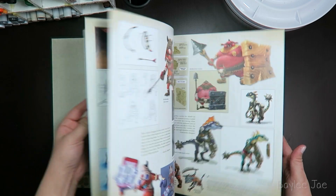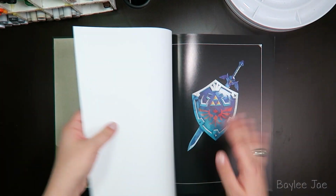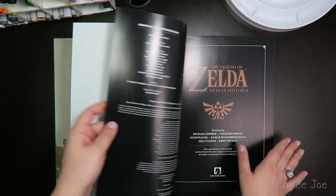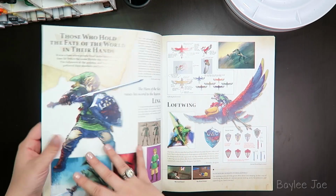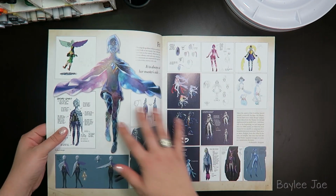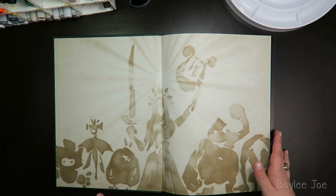So yes, that is a look at the Hyrule Historia book. Oh, this watercolor look, I love it. It was for the Skyward Sword art. All this, beauteous. Okay, moving on to the next book.